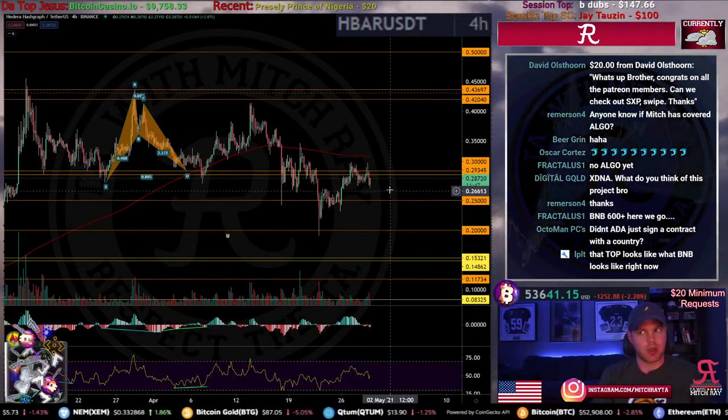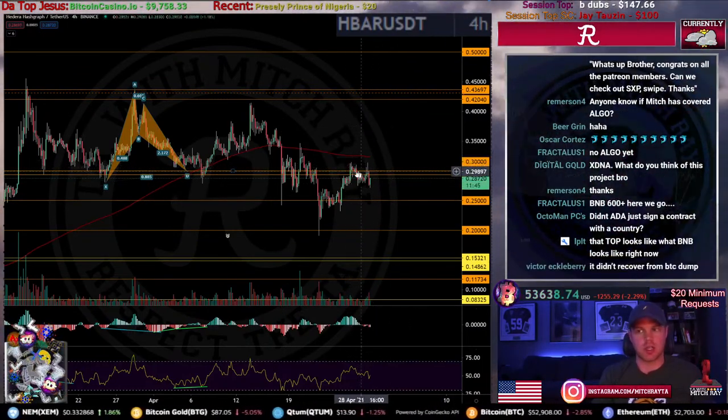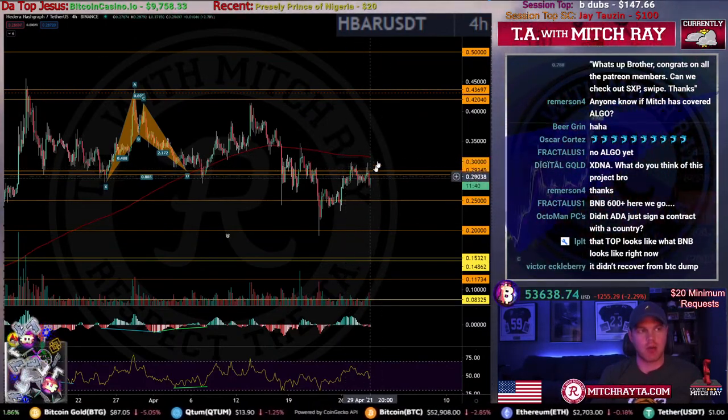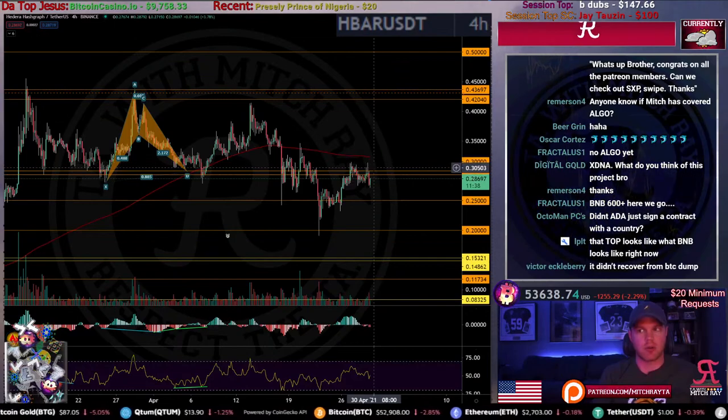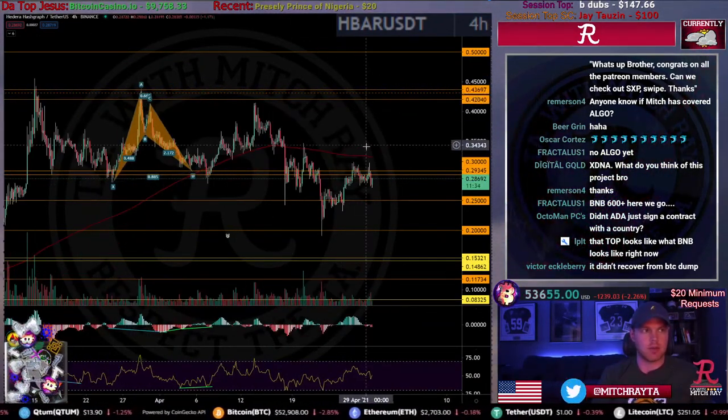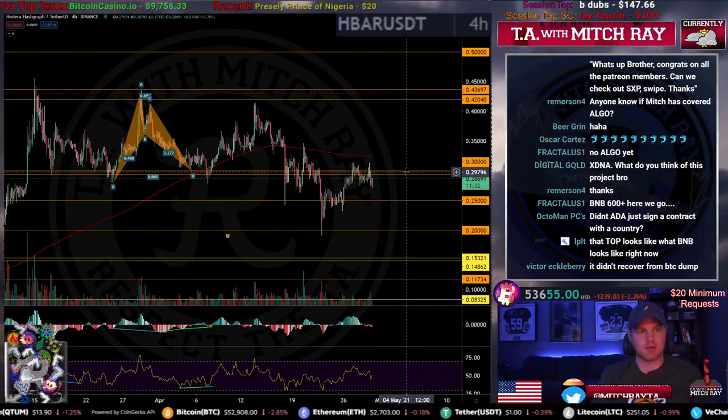So yeah, break 30 cents for real. I'm talking about resoundingly break it with a candle close confirmation and a back test. 42 cents to 44 cents is the target on HBAR. Yes, momentum seems like it's shifting.